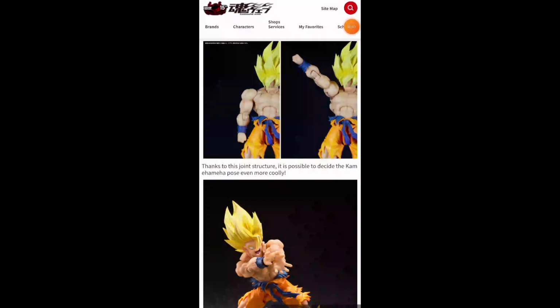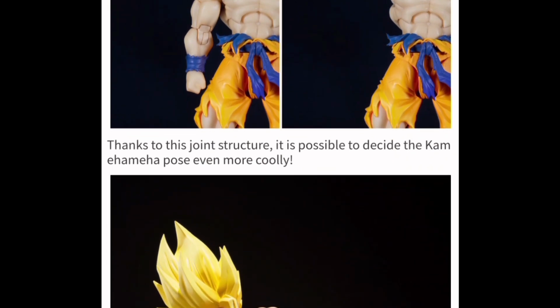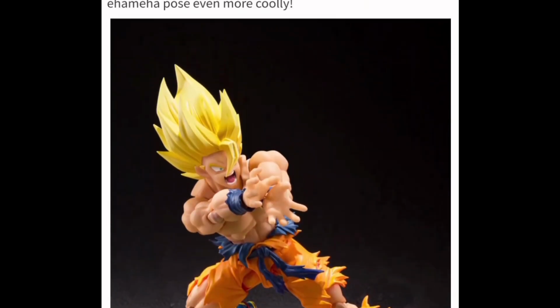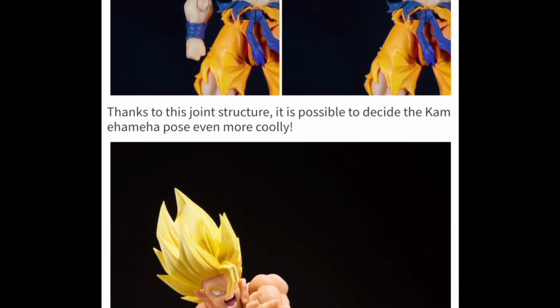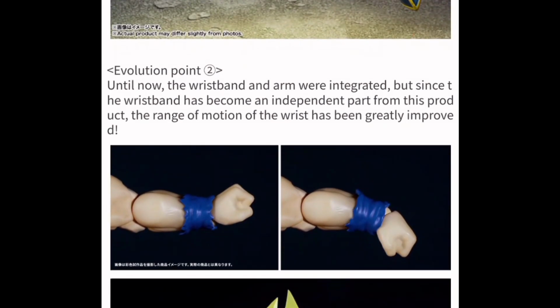Alright people, so we on the Tamashi Nation's website, and here we're getting a little overview of the articulation of this new Goku. Thanks to the joint structure, it's possible to decide the Kamehameha pose with even more coolly. So this whole page has been machine translated, so you can expect some of the sentences to be kind of rough or awkward sounding. But basically they're saying it's easier to do the Kamehameha pose with this new arm articulation.